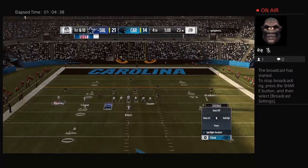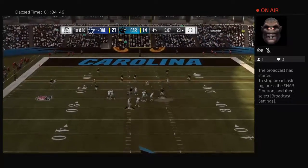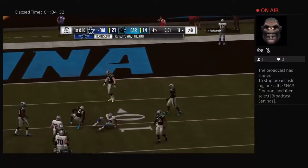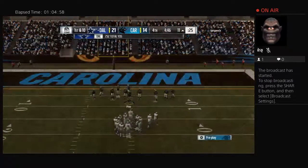Go to 54. Go to 54. Right. Here we go. 46. 26. Prescott now after the fumble recovery. On the crossing route, he hits his man, Amari Cooper. And down inside the 15, shy of the 10. Give him 12 yards on that one.